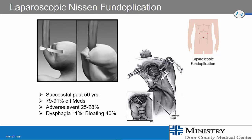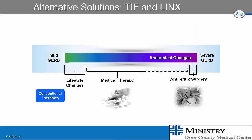There is an adverse event rate of about 25%, most commonly dysphagia or trouble swallowing. The wrap is 360 degrees, so that's more than normal. Normal is 270 degrees. Some patients have trouble burping or throwing up because of the existence of the wrap. Now, these alternative or less invasive solutions, the TIF and the LINX, can potentially largely replace the Nissen fundoplication.